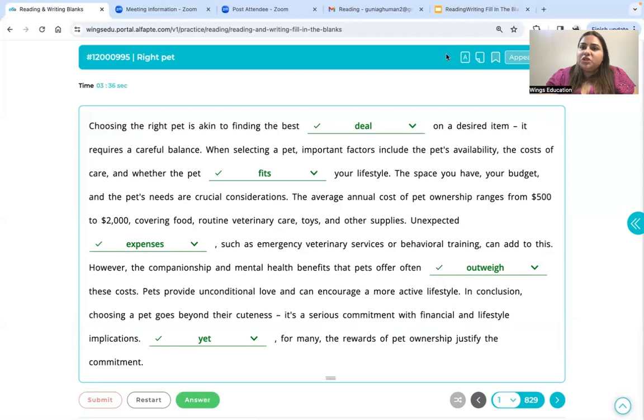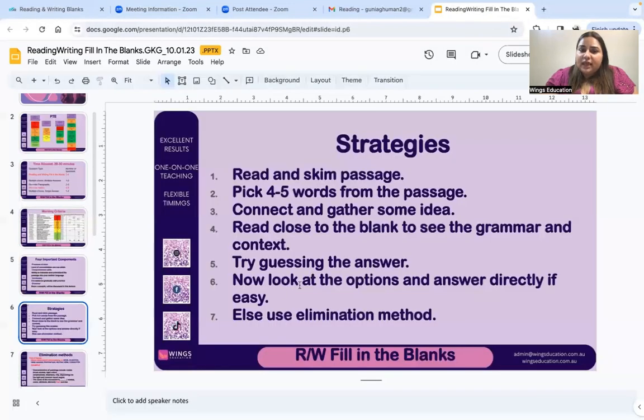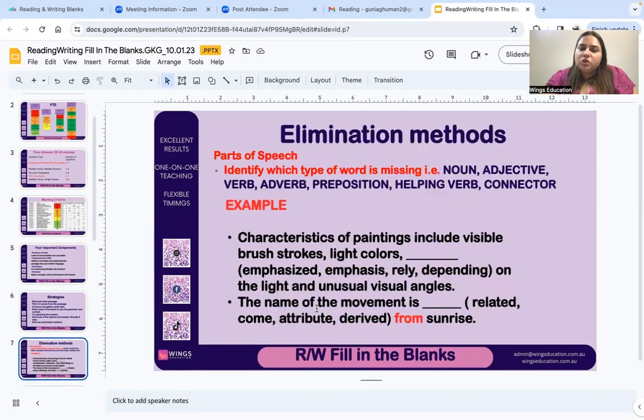So this is what I mean when I say look at the options and answer directly if the questions are easy. That one was mostly easy. Some of them were not. I used mostly the direct method. But I have to teach you what the elimination method is. So as I promised, I will be teaching you grammar aspects. So let's look at that.